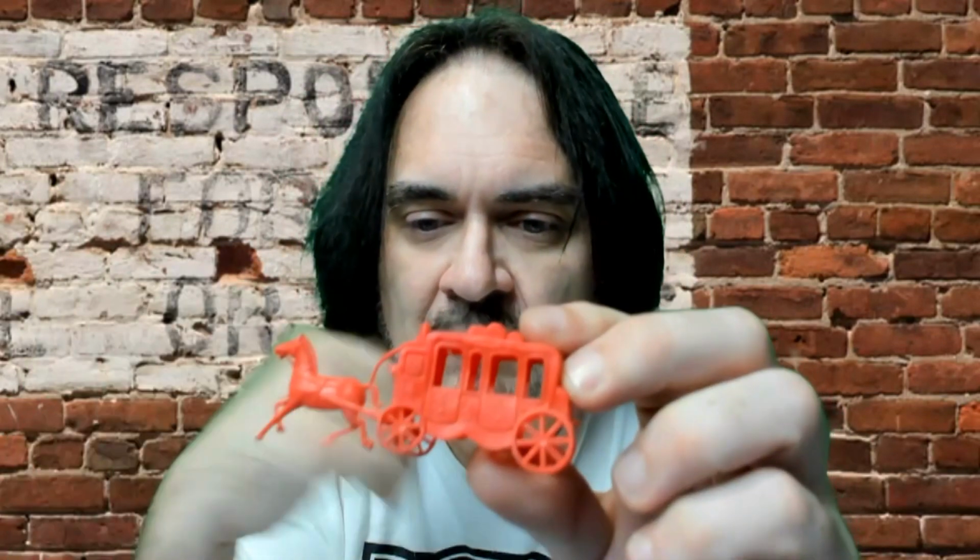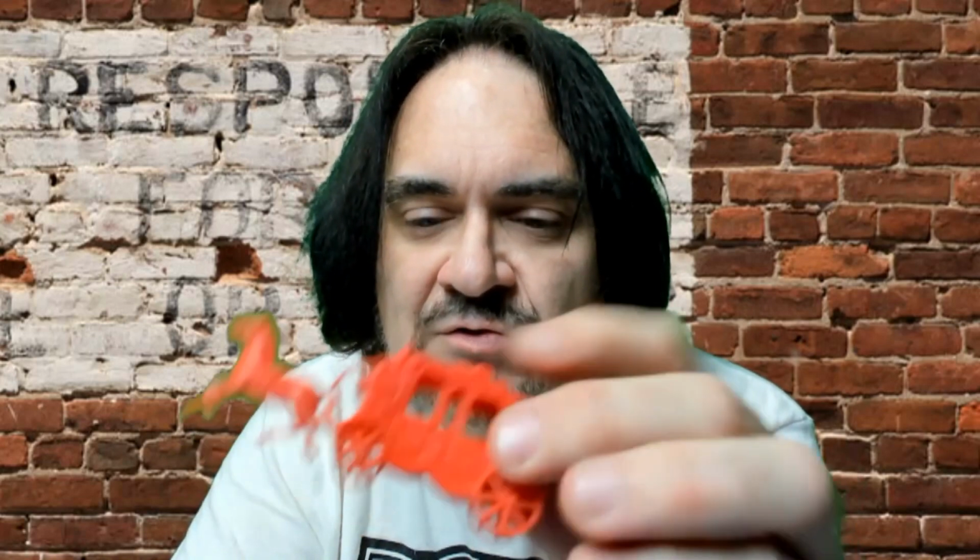So this is like a premium from a cereal. This is just a little tiny piece of junk plastic. 14, 15 bucks is probably what I'll get out of this piece here. Even with the driver missing the head, I'll probably at least get, say, 10 or 12. So again, these are cheapo things.